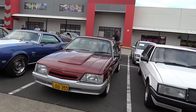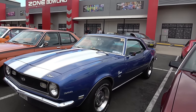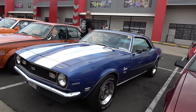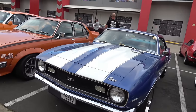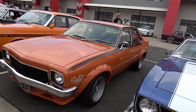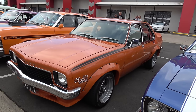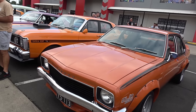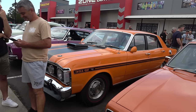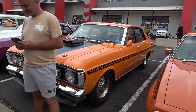Back to the VK, beautiful as we said. Check out this Camaro in the blue and the white, looking very, very sweet. Nice SLR 5000, beautiful color combination. That is one rare color. And then we've got this standout XY GT in the orange, fully immaculate.